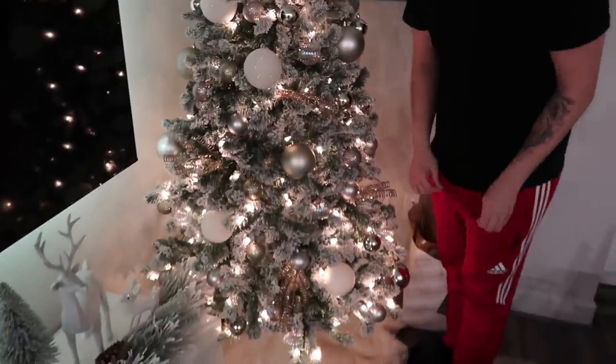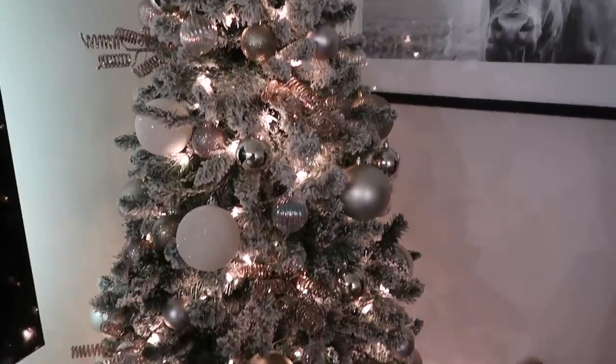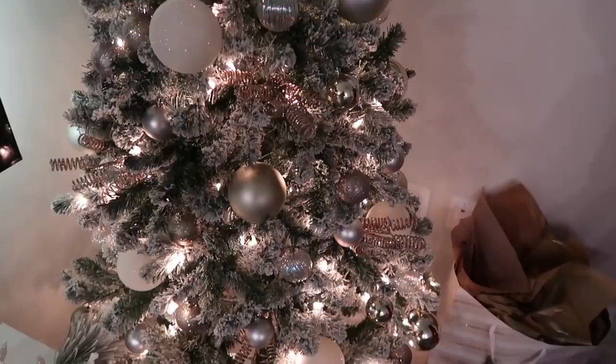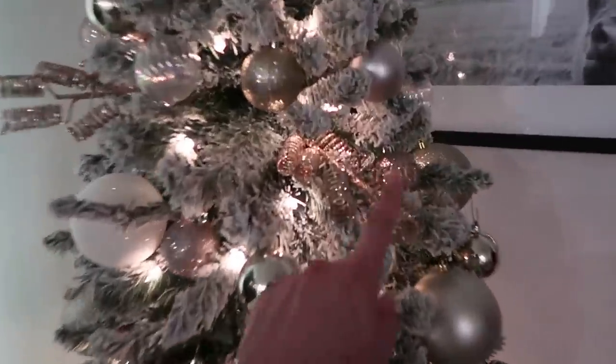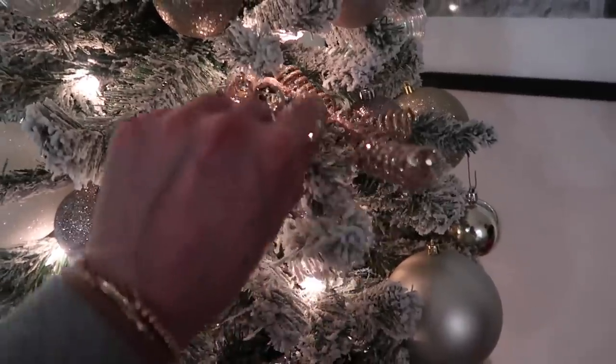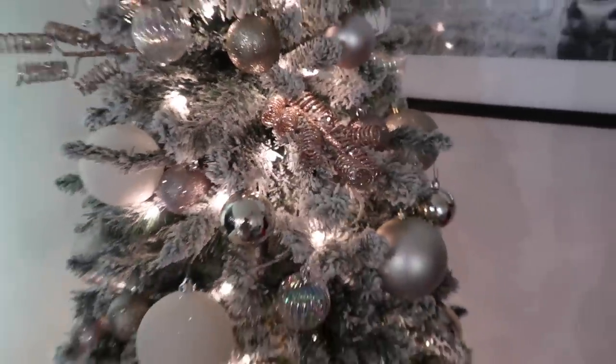Okay, yeah, the tree is all decorated. It's champagne colored. Some clear ones. I got some random white ones in there. And then I got these random squiggly squirrelies. I bought these last year. I don't know why I did. I don't really like them, but I think they look okay.